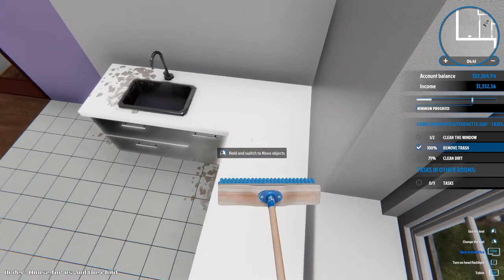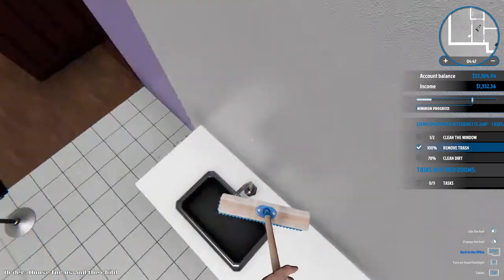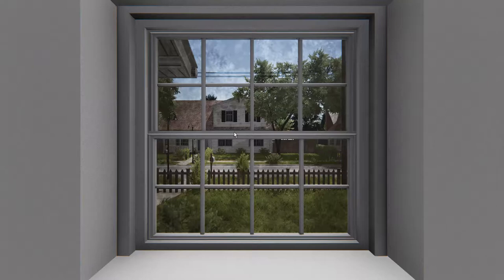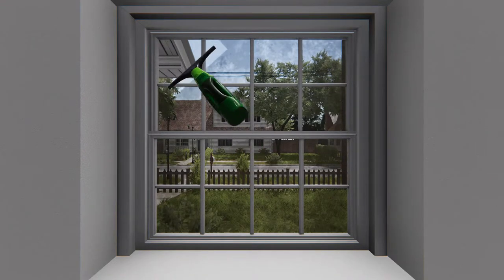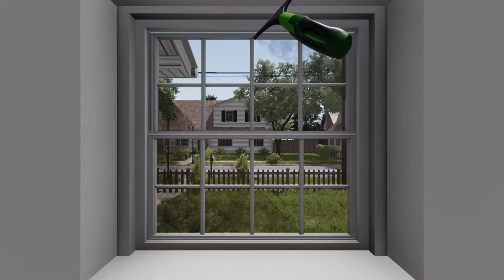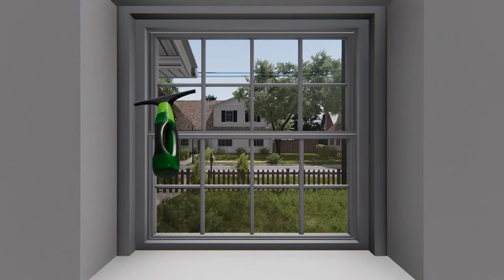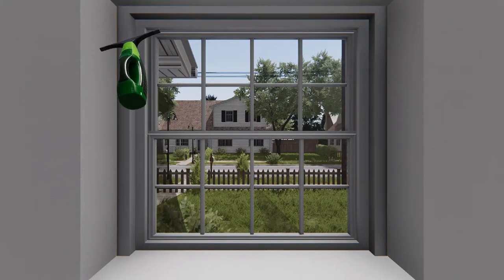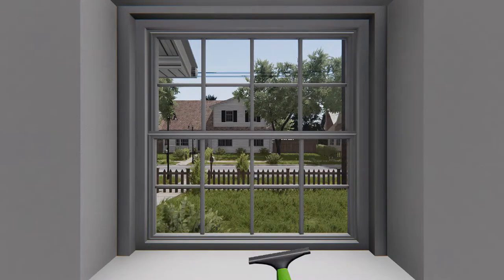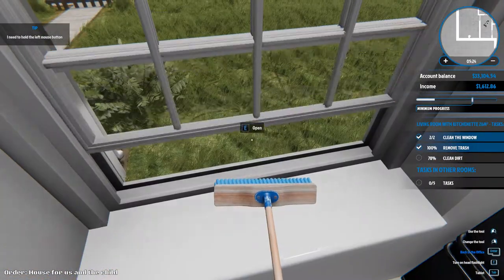Alright. Wow. What a pigsty! Running a crack house or something? Ew. Alright, let's clean another window. Let's do it a different way. I don't think there's any fast way to do this, but methodical is best so you don't miss the corners. Apparently these are magic windows. You only have to clean the inside. Oh, if it were only true. Alright. So now, this one's fine.